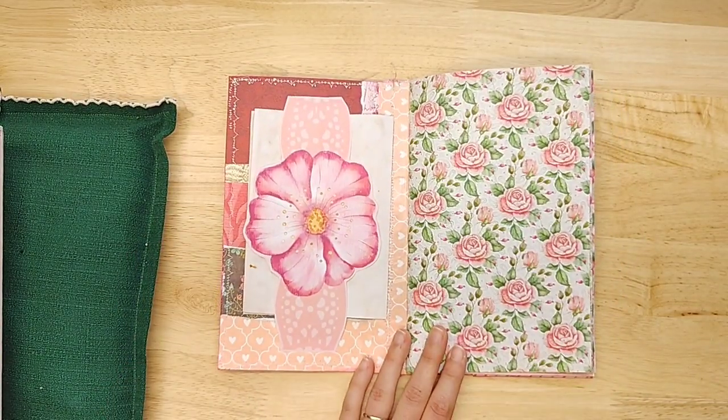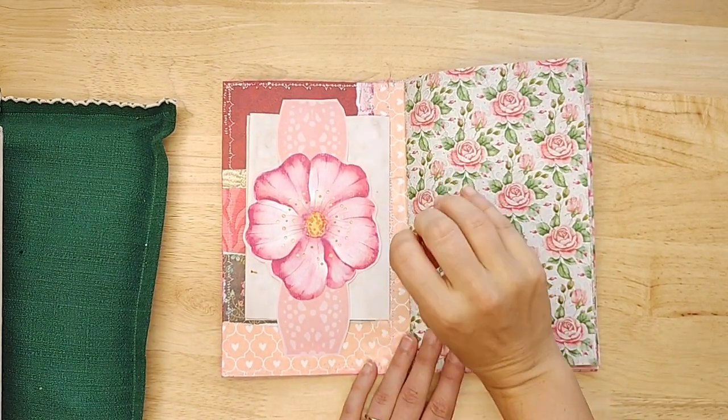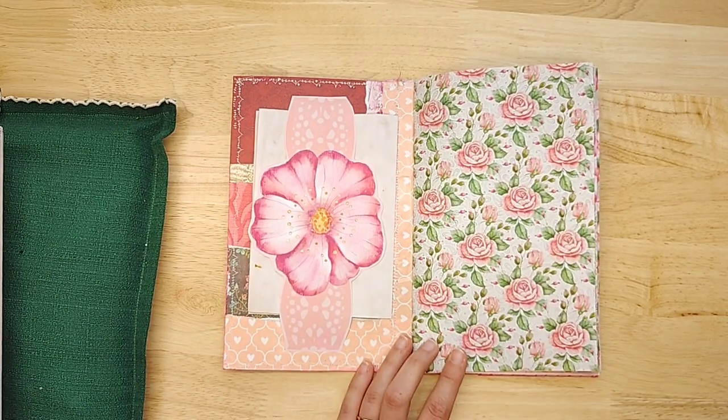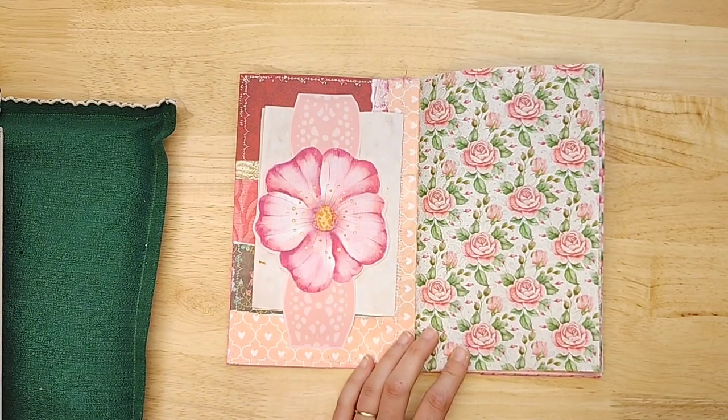I wish I had printed out all of the digitals for this. I'm trying to slow down slightly on my printing because I think I printed well over 1,000 pages last month. And while that is amazing, I need to put the brakes on just a little bit for my budget's sake.